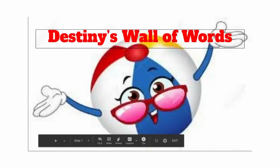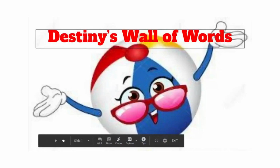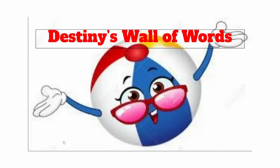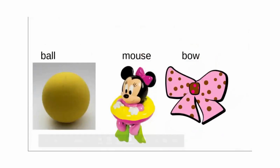All right, guys, so what you're looking at here is a patient of mine, and this is some different pictures that I have developed for her. So it's her wall of words. And then here are some different pictures that the family and I have worked and collaborated with together based off some of the actual items she has in the home and some of the toys that I bring.